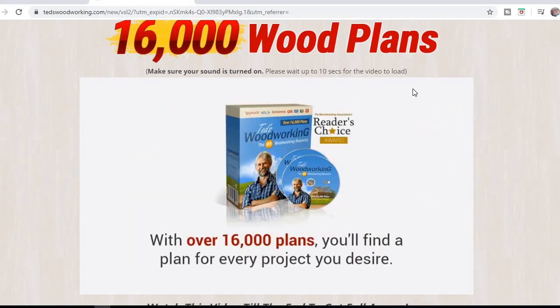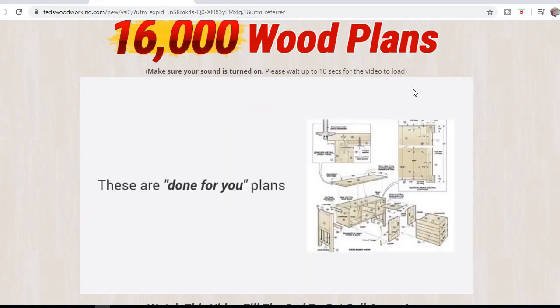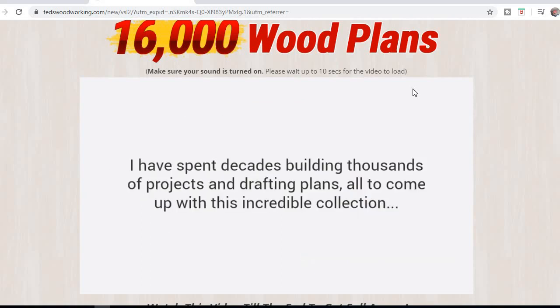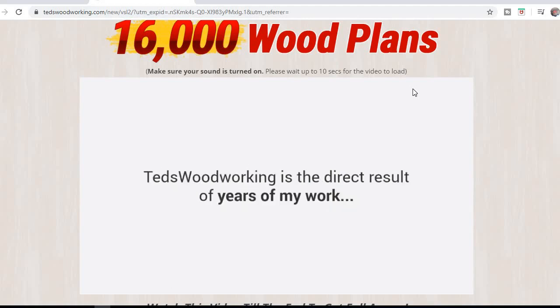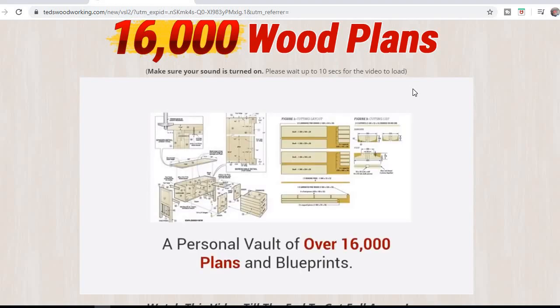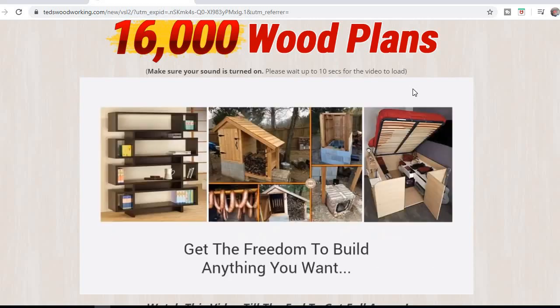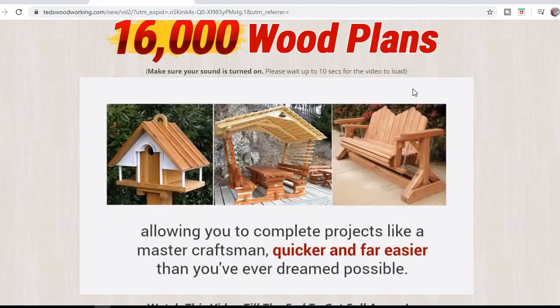With over 16,000 plans, you'll find a plan for every project you desire. These are done-for-you plans with step-by-step blueprints and easy-to-follow instructions. I have spent decades building thousands of projects and drafting plans, all to come up with this incredible collection. Ted's Woodworking is the direct result of years of my work, a personal vault of over 16,000 plans and blueprints. The 16,000 projects are now yours to replicate, and that means having the freedom to build anything you want, allowing you to complete projects like a master craftsman, quicker and far easier than you've ever dreamed possible.